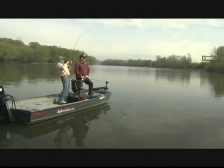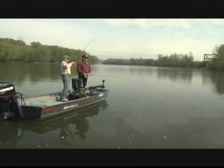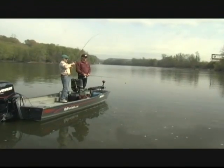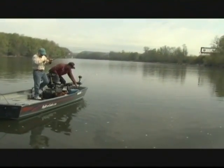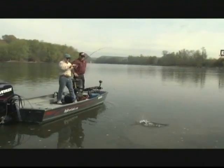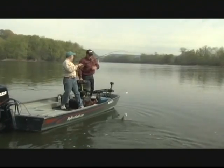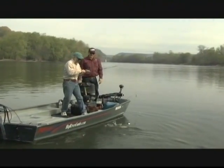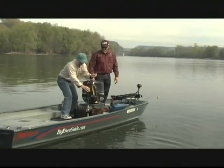There you go. Looks like a nice one. Nice little fish. Come here, fishy. There we go. Now, do we call this a Juniata smallmouth or a Susquehanna smallmouth? I think you'll go either way. We're only about 200 yards off the Susquehanna right here.